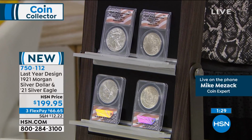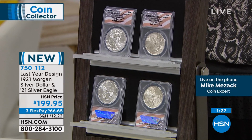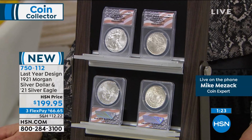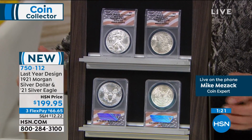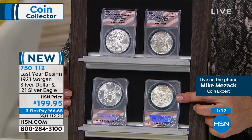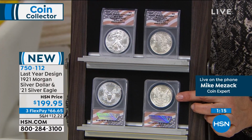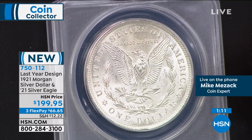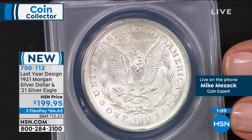And so what you have with this is when you get to go back in time and look at this brilliant uncirculated coin. If you could flip that over, show the reverse again. I love the eagle that's on the reverse of this coin. And when you put those two eagles side by side, you see the change in time, if you will.